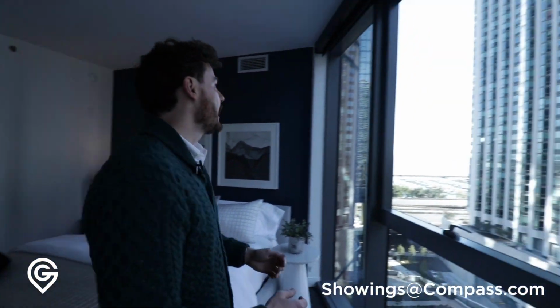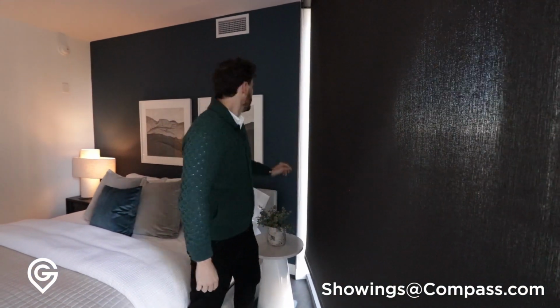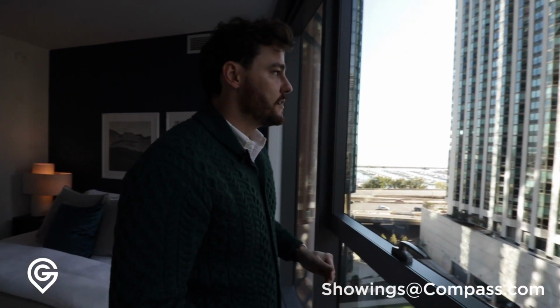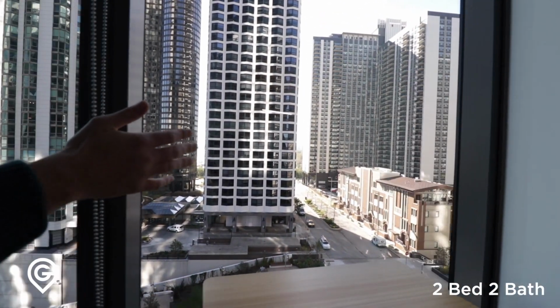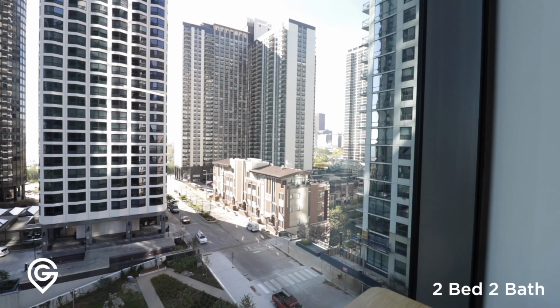And on our blackouts, let's see what we have here. That's gonna be that one. So pretty dark. What I like about these units, what I like about this '06 tier is we're looking at the lake, we're looking at the harbor, we're looking at Millennium Park right through here. You can even see the dome of 400 East Randolph right there. Go ahead and get some of that.